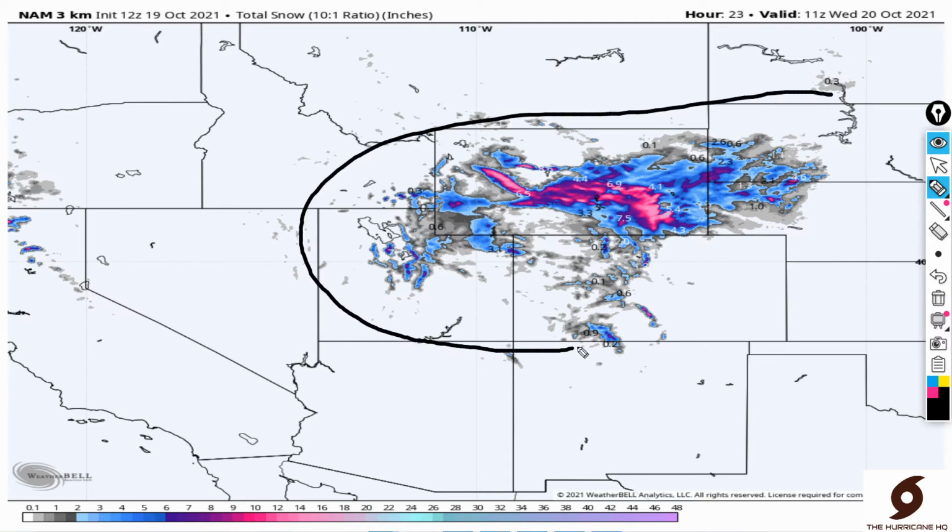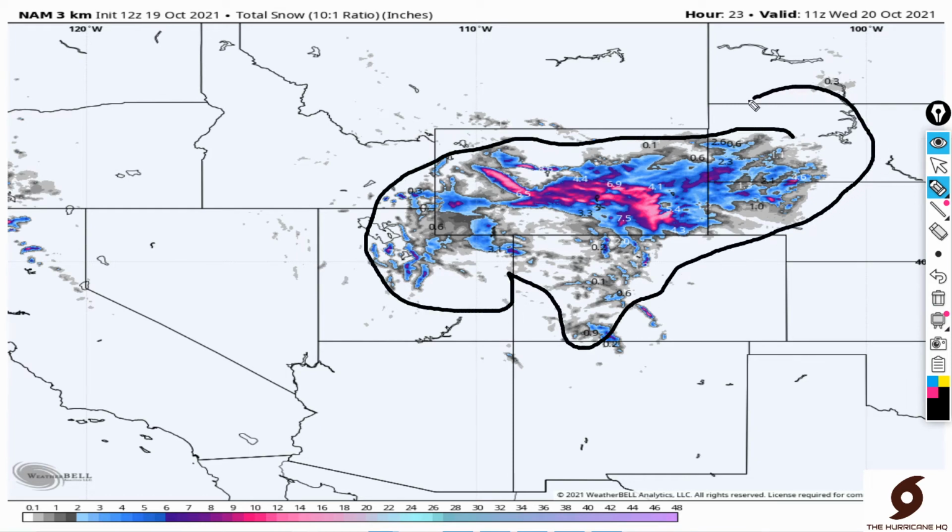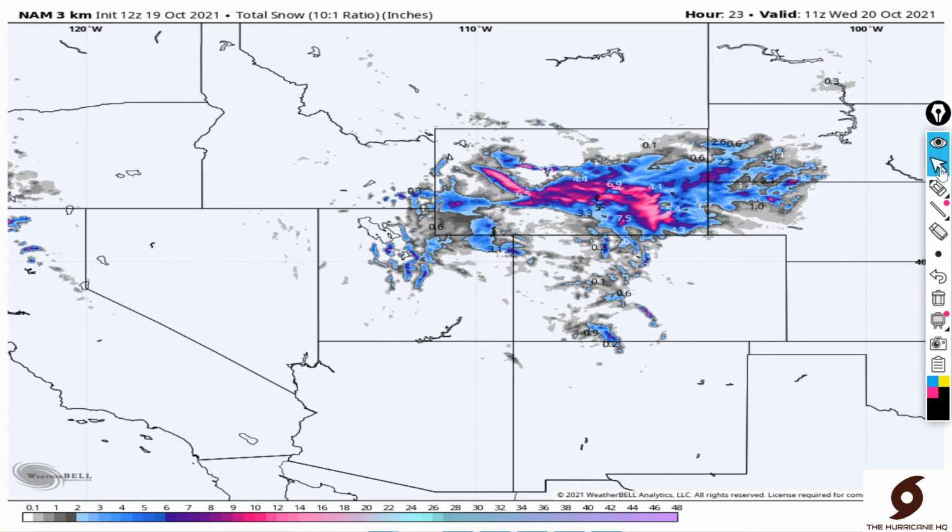But yeah, I think this entire area over here, that's a little too big. I think this entire area right here should stay off the roads. So if you're in this area here, you should probably stay off those roads because there's going to be some hazardous driving conditions in some of these areas.